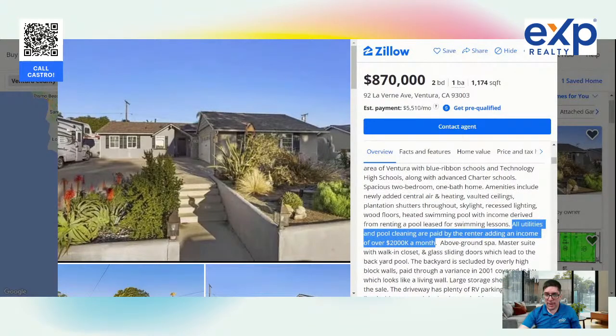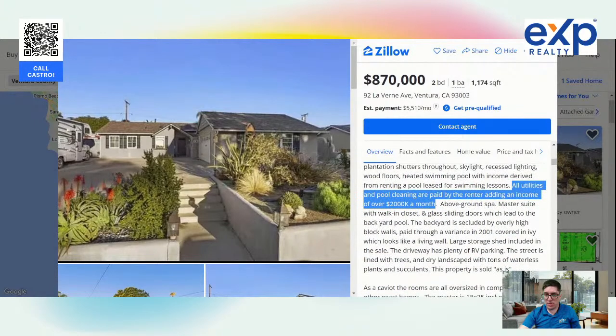That needs to be addressed more in this property description. Does the renter have the whole place? Is the renter renting out a section of the home? Are they living in the garage? What the heck does that mean? It's actually interesting, now I'm looking at it. The garage seems to have windows.